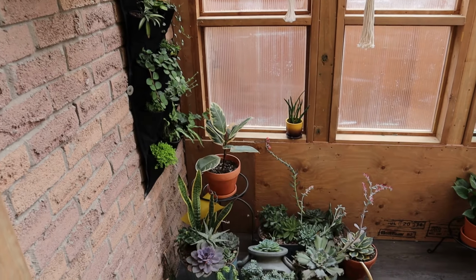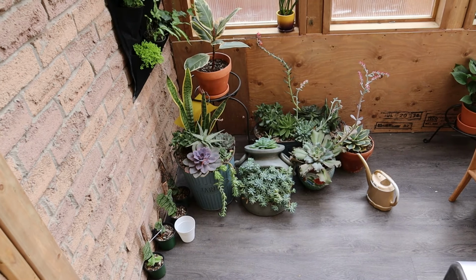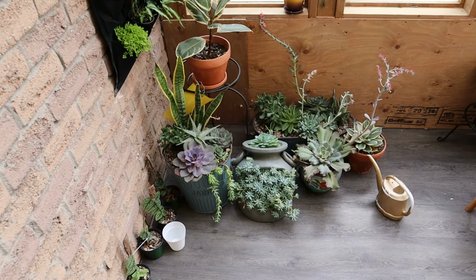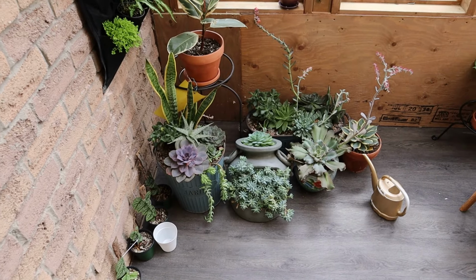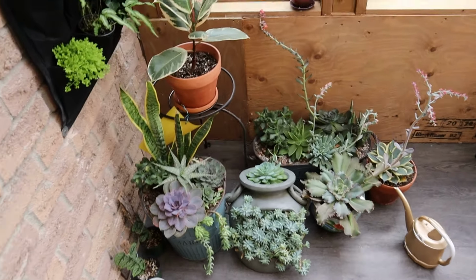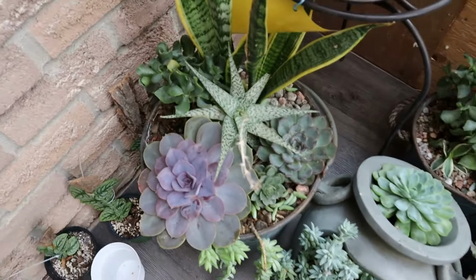So in this corner here, I have my succulents. Now I do have a lot more succulents downstairs under my grow tent, but I just brought up some of these. These guys go outside my house every year. And these ones have had their second summer outside, so you're going to see that some of them are very mature. So let's go a little closer and take a look.